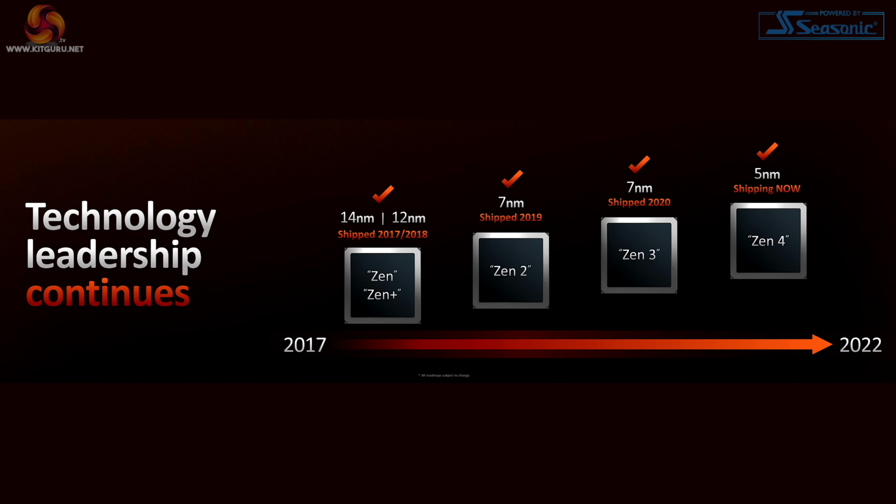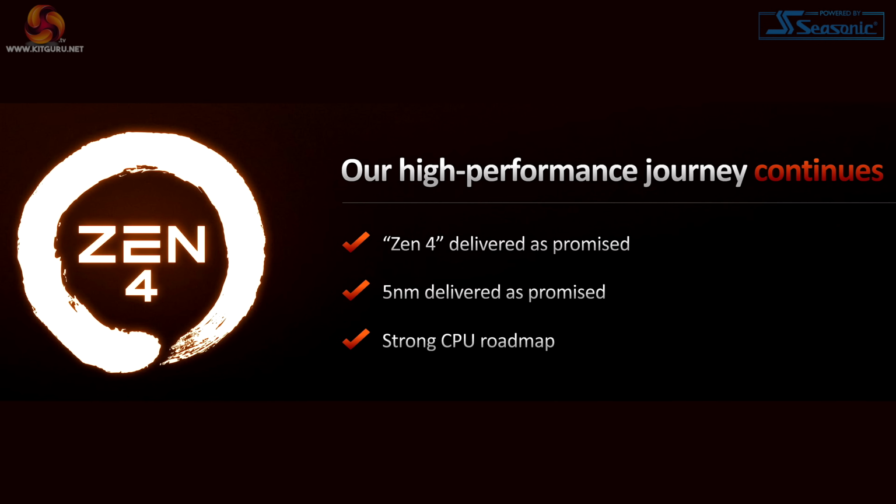TSMC is ahead on the nodes, AMD's using TSMC, so they get the win. Our high performance journey continues. Zen 4 delivered as promised. Again, a kick in the pants to Intel. AMD promises, AMD delivers. They've been doing this for some years now.